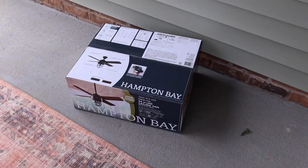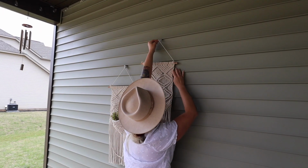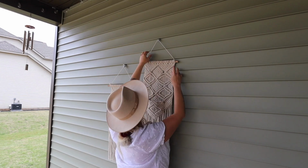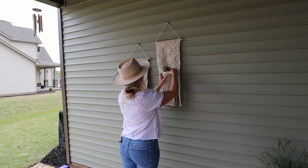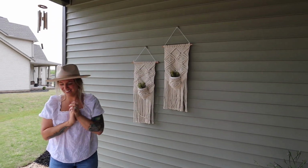Yes, this is our fan that Anthony is going to install, and I'm going to assist. Can you reach it? Just barely. So stinking cute.